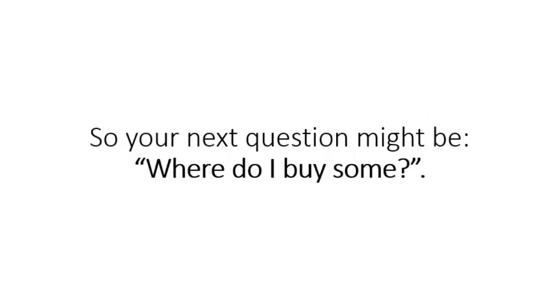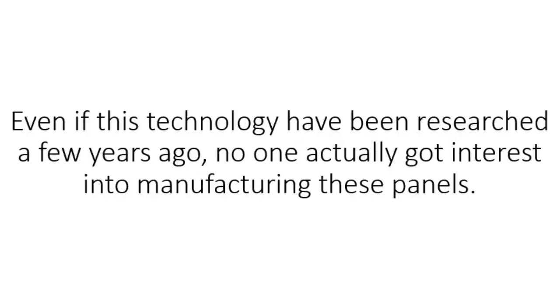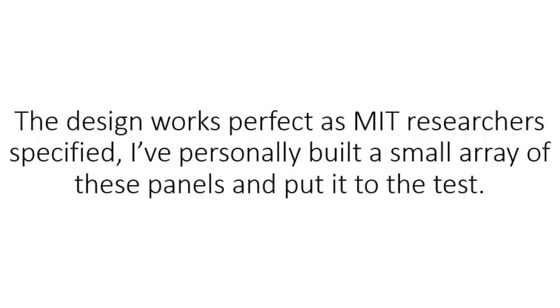So your next question might be, where do I buy some? Well, the answer is not as simple as you might think. Even though this technology was researched a few years ago, no one actually got interested in manufacturing these panels. You might think that there must be an error in the design or something similar, but the truth is that this goes much deeper than that. The design works perfectly as MIT researchers specified.